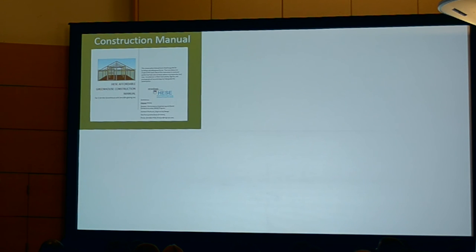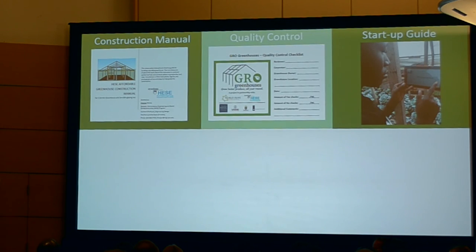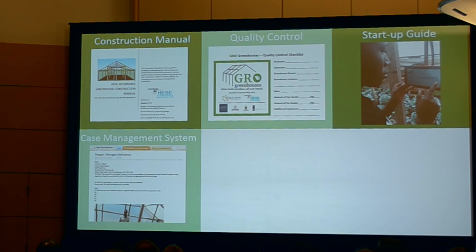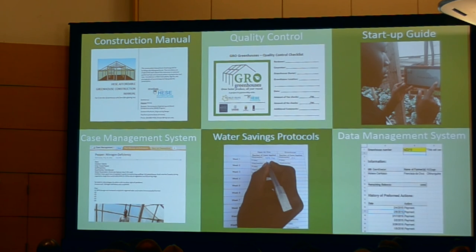This includes construction manuals, quality control protocols, startup guides to get our farmers up and running quickly, agronomic case management systems, water savings protocols, because that's also a behavioral change that goes along with the technology. And finally, very lean, scalable data management systems to ensure that we are always collecting data and taking a data and evidence-driven approach with all our operations, especially as we start to grow in several countries.